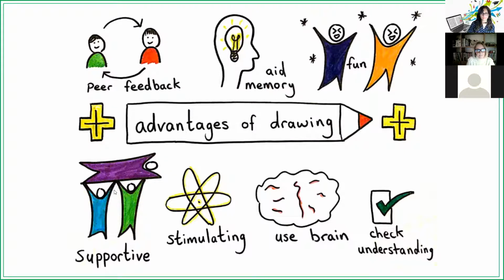It's supportive. I find that my students, when I've got a whiteboard full of drawings, are much more supported. Sometimes when I give them homework, they don't understand the rubrics, but I can add a little drawing of an icon and then they'll be able to understand. It's stimulating, it uses the brain, it really gets you thinking. I find that it's really great for critical thinking skills and for checking that students have understood. It's also great for students to give feedback in class.